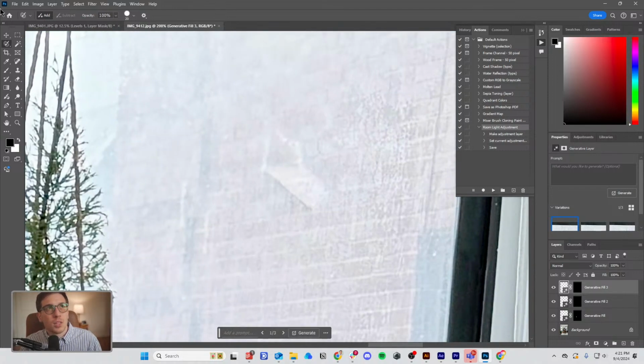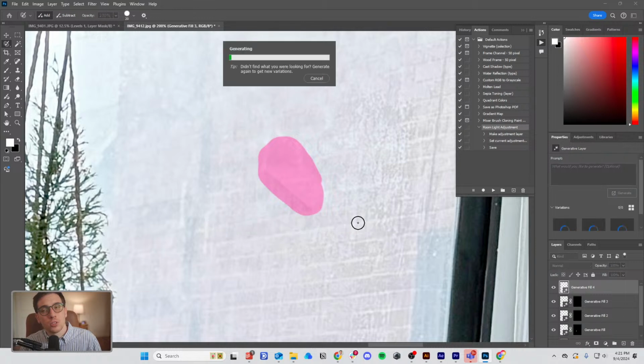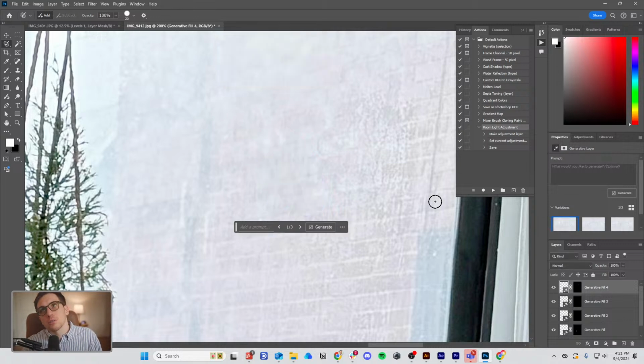I wonder if I can do generative fill for here. What would it even look like? It'll be like, we'll make it more dirty. I'll be like, okay, that's enough. So we'll do generative fill. Generate. And you'll see that I don't even have to do the marching ants in order to get rid of it. Oh wow, it actually worked.